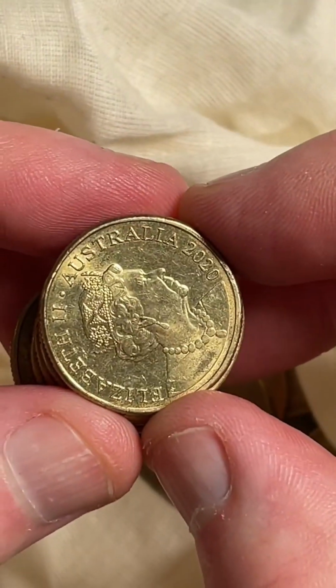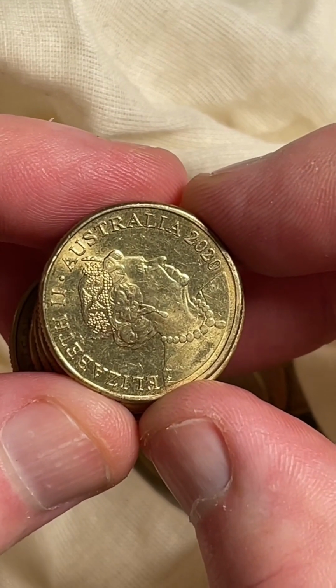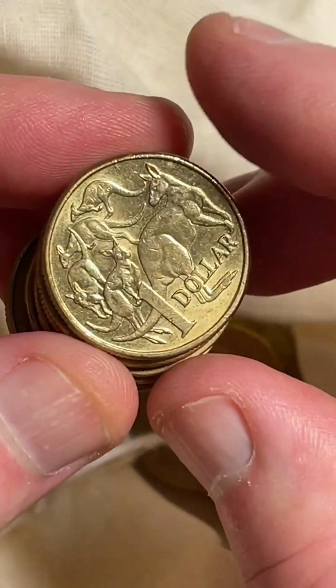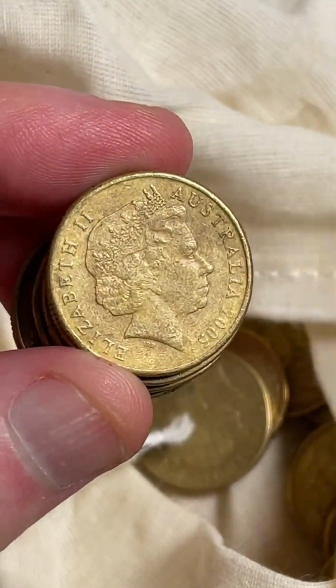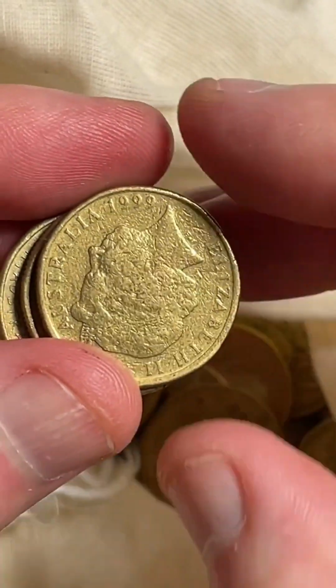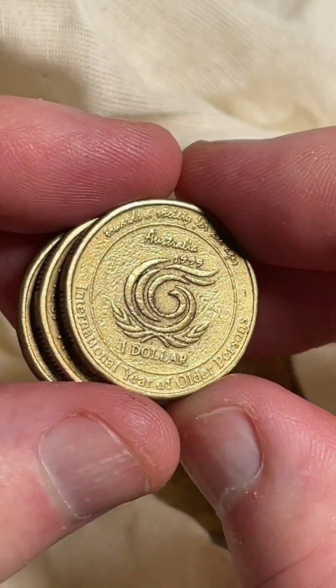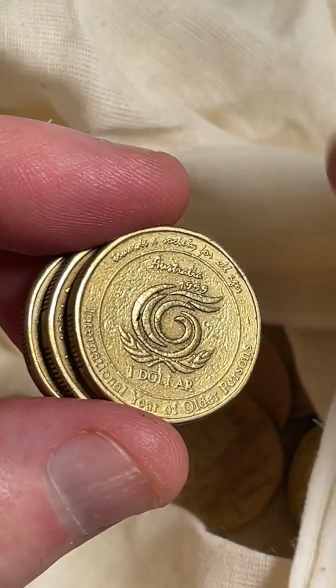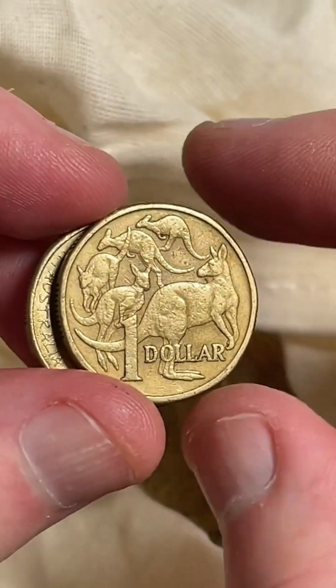2020, that looks pretty shiny. Just check the list again. The Mob of Roos 2020, $3.50 to $4.50, 6.4 million. So that's a scarce coin. Can get extra metal through these grooves on this particular coin here. A little bit of dirt there, but not the extra blob of metal.